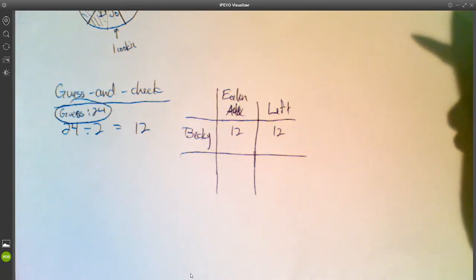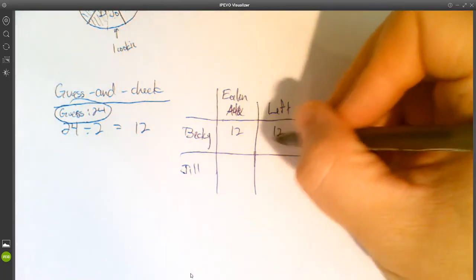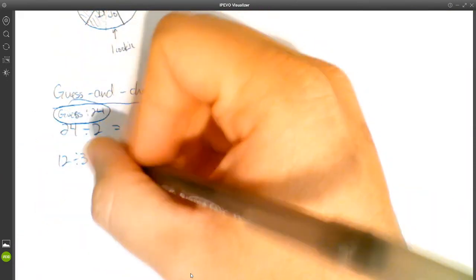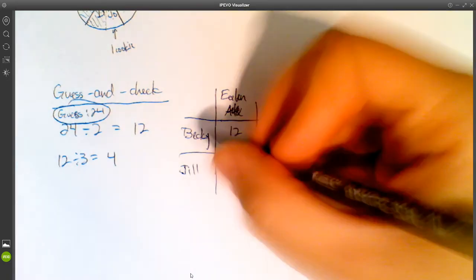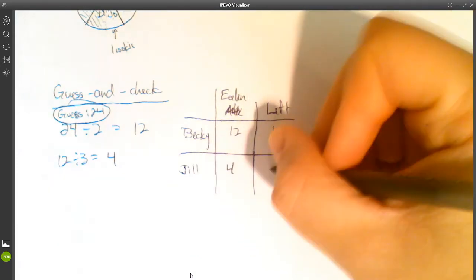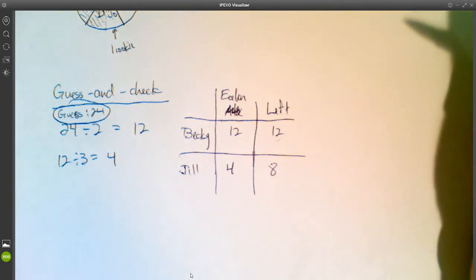So then Jill came along, and it says she ate a third of what was left. So there were 12 cookies left. A third of 12, 12 divided by 3, is 4, right? So we're assuming then that Jill ate 4 cookies. So now how many are left? 12 minus 4 is 8, right? So there are 8 cookies left in the jar now that Jill has done her eating.